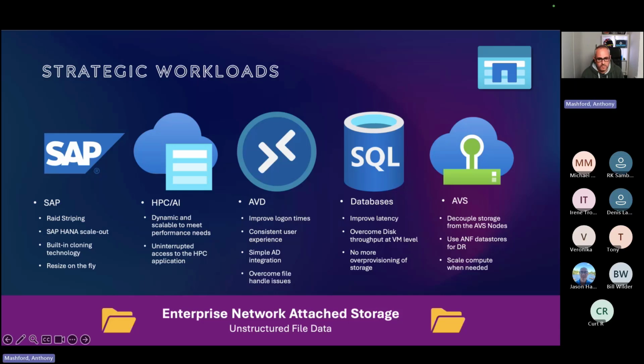The next one, the databases, so Oracle and SQL. This is back to what I was saying around decoupling the storage from the virtual machines. One of the customers I was working with managed to massively drive down their SQL licensing count because they managed to lower the vCPU count. And by decoupling the storage, you can flex and scale the storage again on demand when you need it.